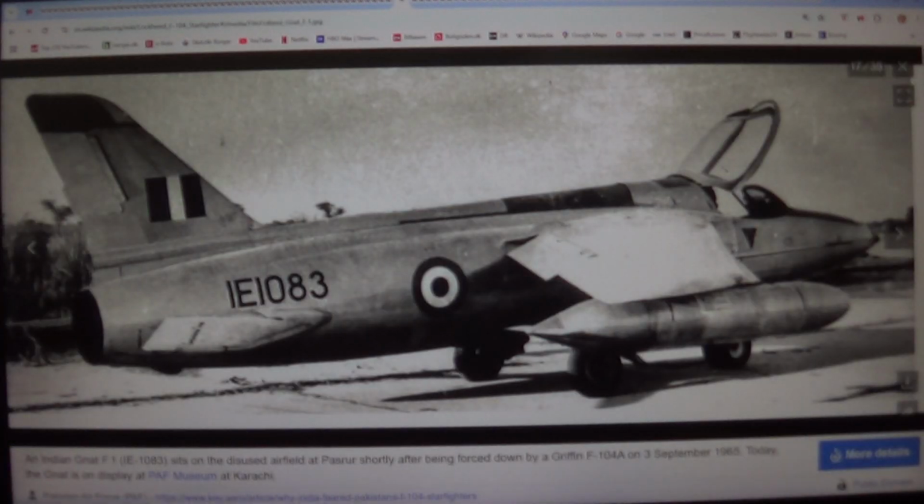On the 3rd of September 1965, 2 Griffin F-104s flown by Flying Officer Abbas Mirza and Flight Lieutenant Hakimullah intercepted 6 IAF Folland Gnats over Aigna which had attacked a lone F-86 Sabre. While the Sabre managed to return to base despite sustaining heavy damage, the Starfighters made supersonic passes near the Indian Gnats which resultantly spread panic amongst the IAF pilots. In the ensuing chaos, Squadron Leader Brij Pal Singh Sikand landed his Gnat F.1 at an abandoned Pakistani airstrip at Pasrur. The F-104's first air-to-air combat victory was achieved by the PAF on the morning of the 6th of September 1965.